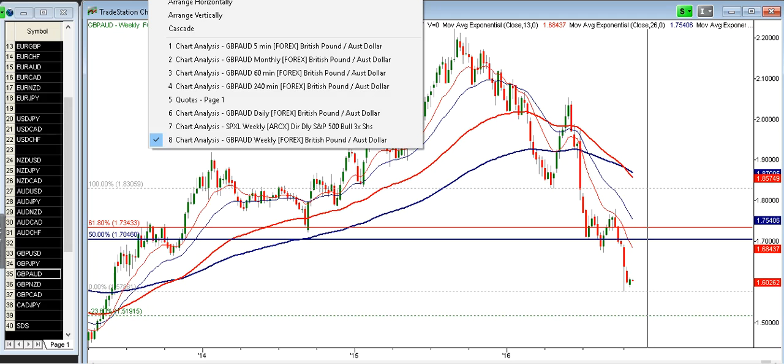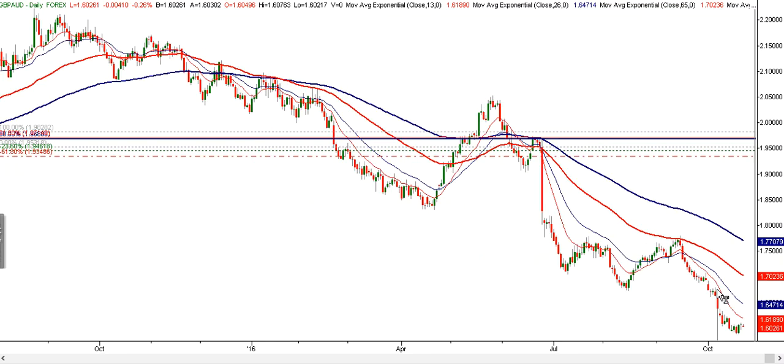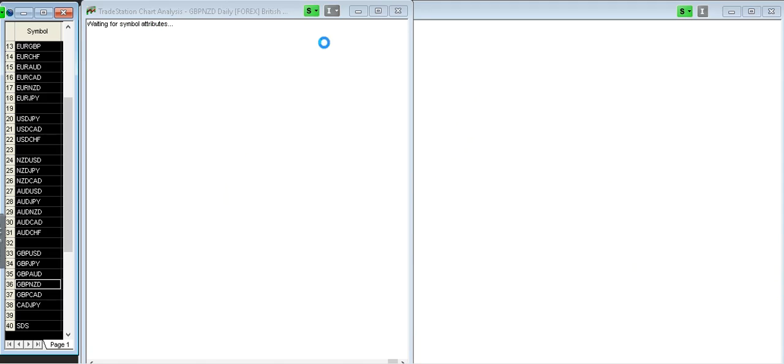So on the daily time frame, same as before, we don't have a lot of structure here, still waiting for a reaction, and if that reaction does not take place, we will not do drama here, just wait for the right conditions. Pound versus New Zealand dollar.